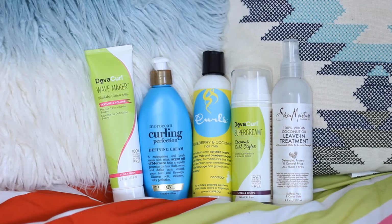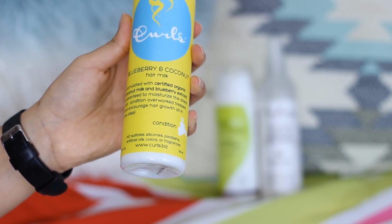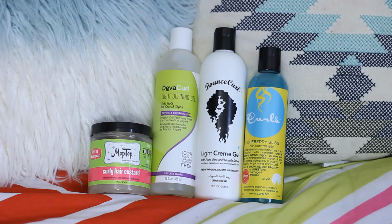I typically recommend everybody have 2 types of stylers: a leave-in conditioner and something that will give you hold and definition. Leave-in conditioners allow you to direct extra moisture to the places in your hair that are the driest. For me, it's the ends of my hair. Right after the leave-in conditioner, use something that's going to give you hold and definition: a gel, a jelly, or a custard.